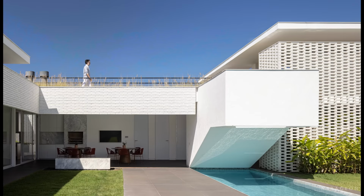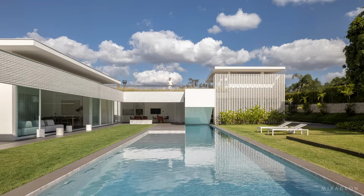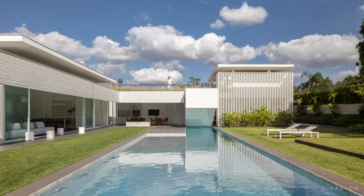The floor plan unfurls in an L shape, conceived so that the main rooms of the house can gaze upon the magnificent central courtyard, where a lush garden and a semi-Olympic pool unfold in a mesmerizing display.